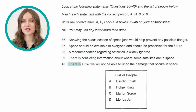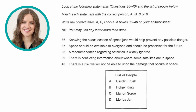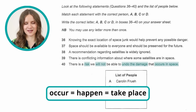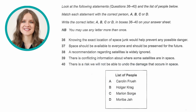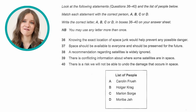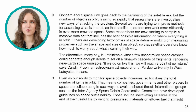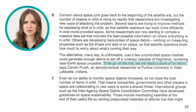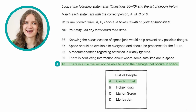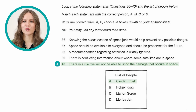40. There is a risk we won't be able to undo the damage that occurs in space. Chance or risk won't undo the damage, happens in space. Occur equals happen equals take place. Now let's go through the text, searching for names and match them with their statements. First is Carolyn Frew. She says, if we go on like this, we'll reach a point of no return. This means that we won't be able to undo the damage. So 40 is A. Then comes Holger Krag.